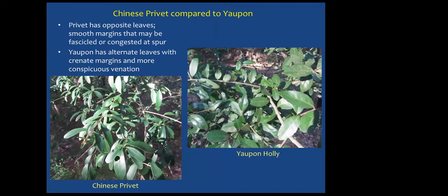Chinese privet and yaupon. Yaupon is a small tree, so structurally it more closely resembles glossy privet. However, the leaves of yaupon are small, elliptical, and rounded like Chinese privet. The difference is yaupon has alternate leaves with bumpy margins and conspicuous veins, whereas privet has opposite leaves with smooth margins.